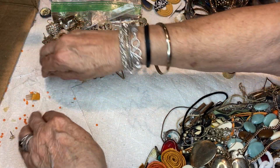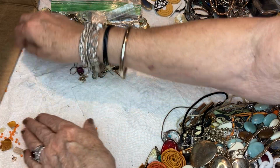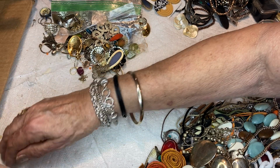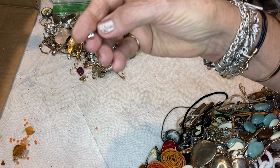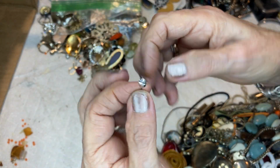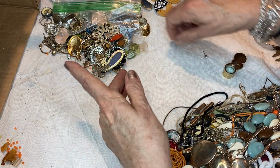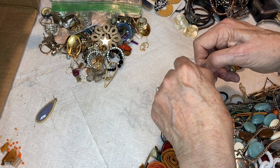Oh, no. Let me put it. It looks like somebody eating Fritos over here. But I think it's part of that, what do you call that? The orange peel thing? This is a nice CZ. Okay, I'm going to try to do this. If it becomes impossible, then I'll make it for tomorrow. But I'm counting on that it won't take that long.